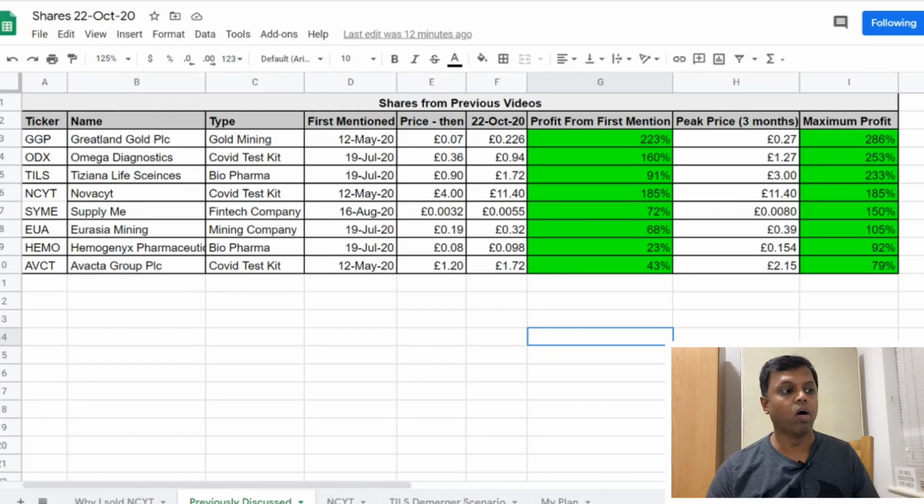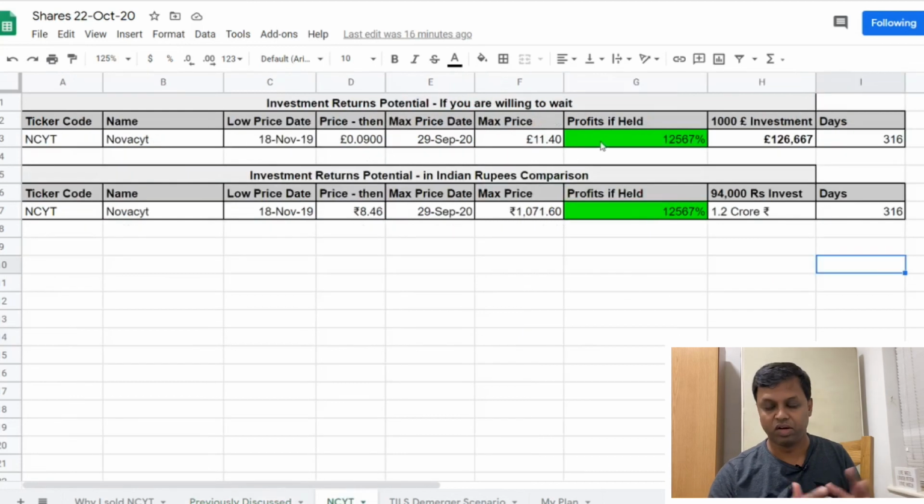So all of them have performed really well, and they are continuing to perform really well. Pretty much except NCYT, everything else is still in my portfolio. Now, NCYT, I mentioned, has reached a peak point, and so I'm kind of happy. Even though I've sold everything, the reason I'm happy is because it won the run that it had, right?